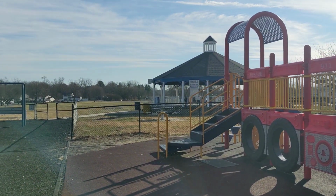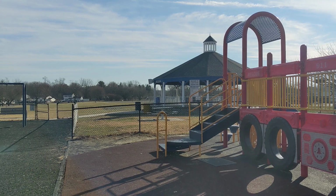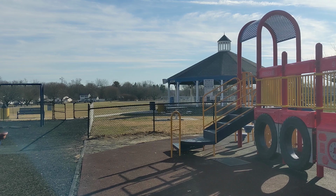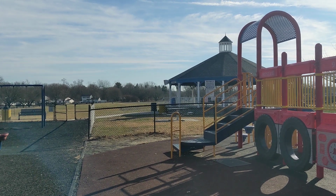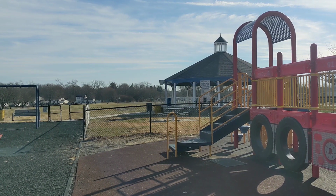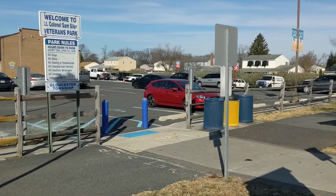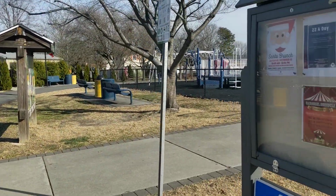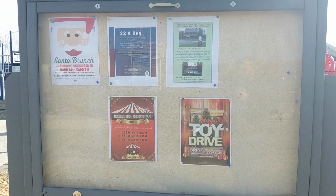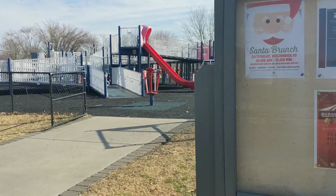Off in the distance over there is a big gazebo, which is where they'll hold movie nights. This park is also where we hold Gloucester Township Day and some other events that go on here. I believe you're able to rent the gazebo out if you go into maybe the clerk's office. There's a message board. You can get some stuff for upcoming events. These seem to all just be out of date here because Christmas just passed.